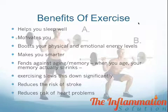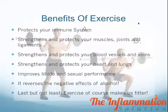When you age, your memory actually shrinks. You can actually prevent this from happening by exercising your brain. This means getting blood around your brain. The less you get blood pumping around the brain, the faster your hippocampus shrinks. That's the part of your brain responsible for memory. And if you do nothing for it, you'll become very, very forgetful very quickly. Exercise slows down the shrinking of the hippocampus.